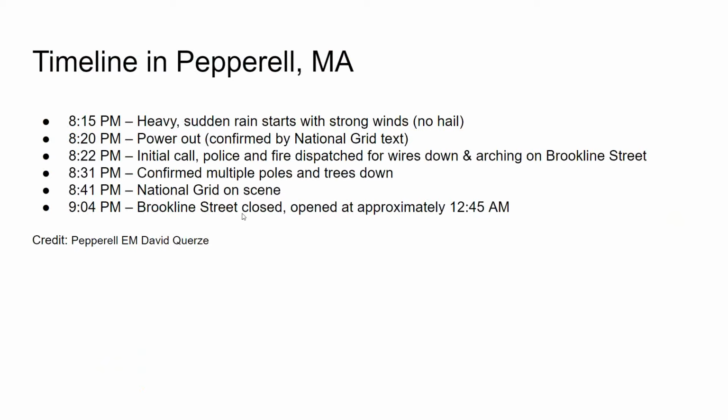We got some more. Here's a timeline. So that emergency manager, we work pretty closely with these folks. And so he gave us a timeline of what happened in Pepperell, the area that he works in. At 8:15 is when they had a heavy and sudden rain with strong winds, but there was no hail. And by 8:20, the power was out, and that was confirmed to the emergency manager by the National Grid text. And so, as you can see, in just that 5-minute time frame, that's how quickly these storms can cause a lot of damage.